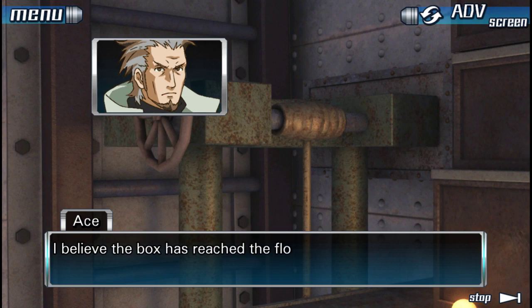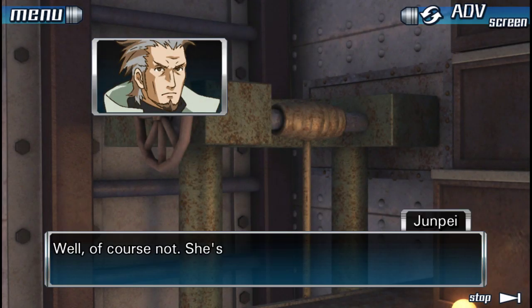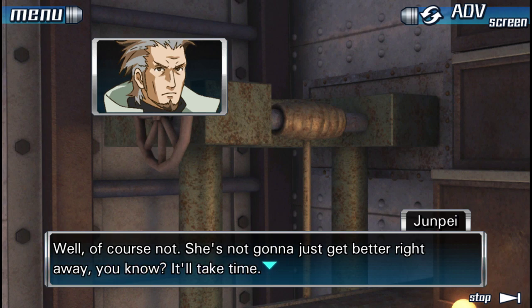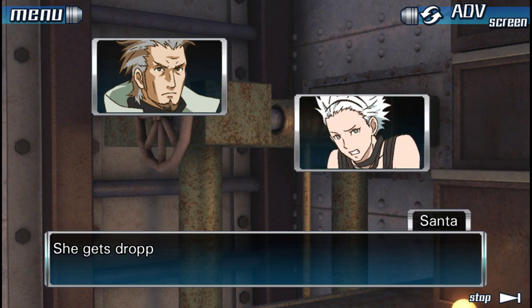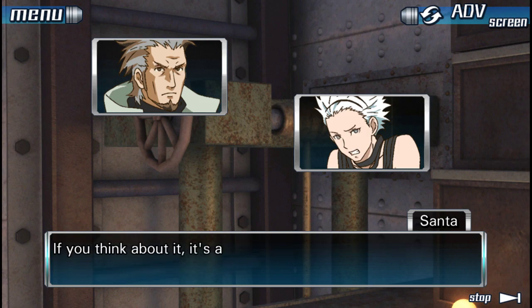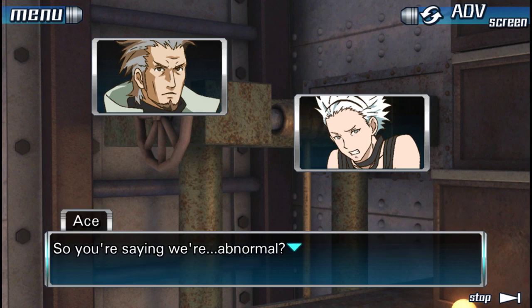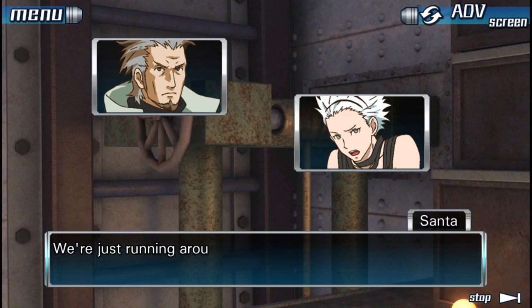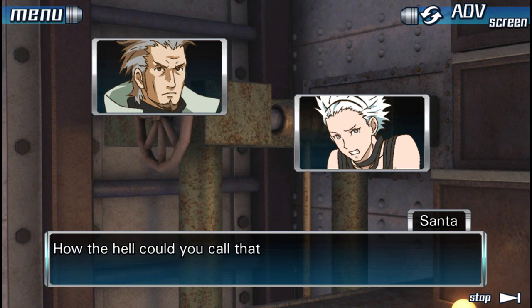I believe the box has reached the floor. Yeah. June's down over by there. She doesn't seem to be improving. Well, of course not. She's not gonna just get better right away, you know? It'll take time. What could be causing this, I wonder? Illness, perhaps? Nah, it's gotta be exhaustion. She gets dropped into some weird-ass ship, forced to play some messed-up game. If you think about it, it's a lot weirder that we aren't freaking out just like her, you know? So you're saying we're abnormal? Yeah. We're just running around this room, solving all these puzzles like it's just business as usual. How the hell could you call that normal?